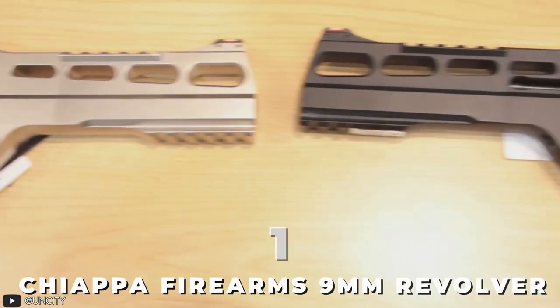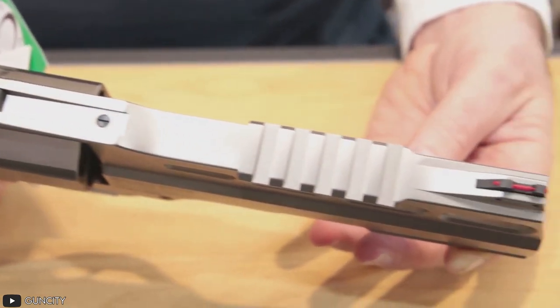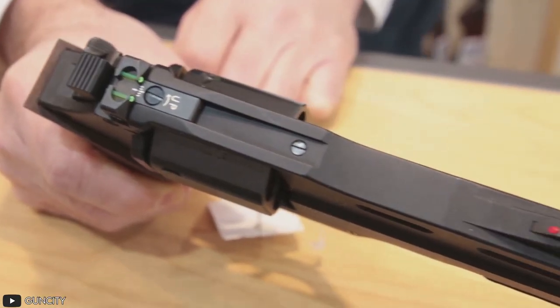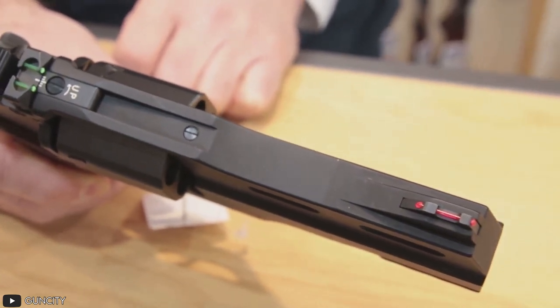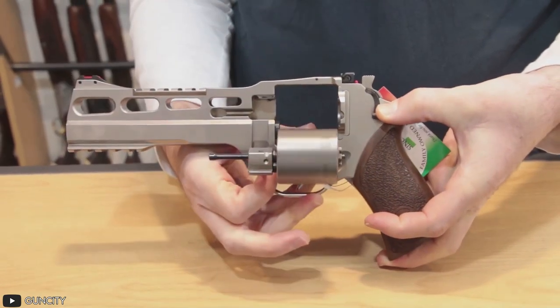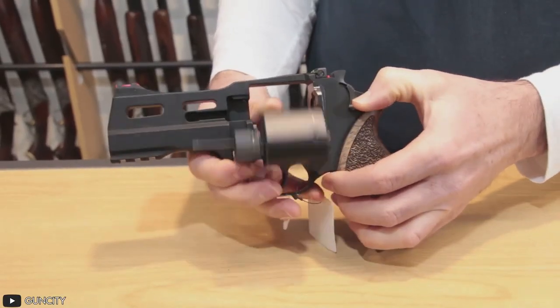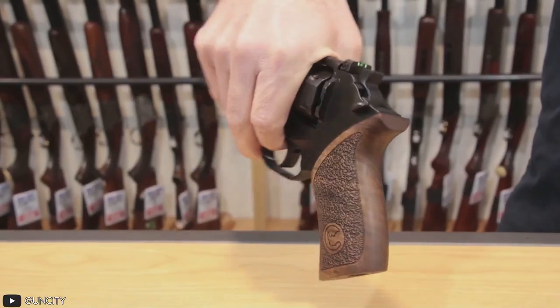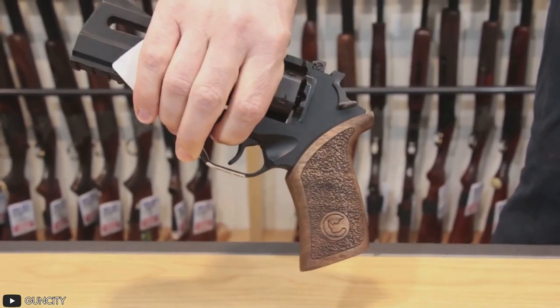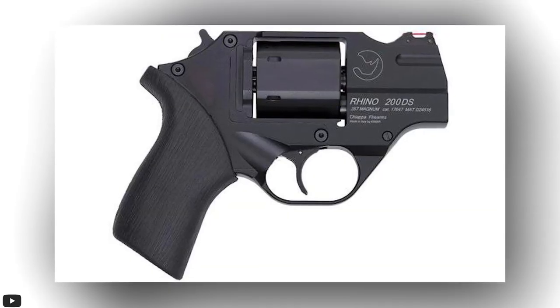Number 1. Chiappa Firearms 9mm Revolver. Last but not least, we turn our attention to the Chiappa Firearms 9mm Revolver, a single-action, double-action, 6-shot revolver that's compatible with 9mm caliber bullets. This revolver is another variation of the Rhino, so you can see how it's a hell of a weapon. Not only is it comfortable to hold, thanks to its medium walnut grips, but it's also a safe and dependable gun thanks to its internal safety system.